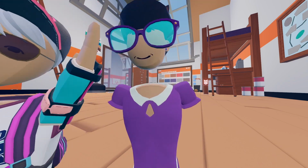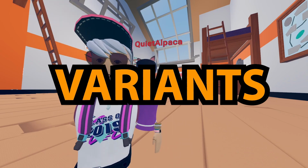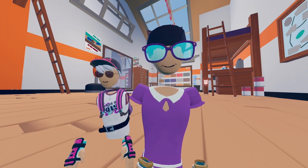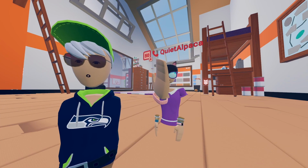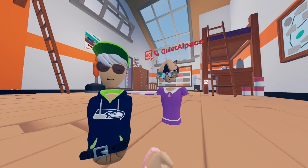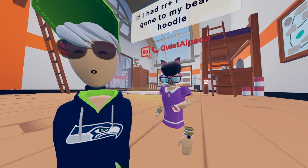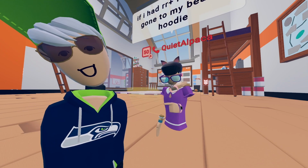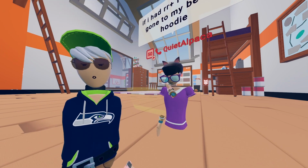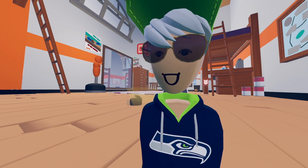Oh, this next category is outfits of us, different versions of us. Me and Alpaca. Alpaca's in this segment as well. This is my first variant of myself. I have the Seahawks hoodie and hat. Obviously, I got it when it came out. That's how it works. I like it. Now, Alpaca doesn't have Rec Room Plus, so she doesn't have a lot of outfits that she would have had, but she still has some.